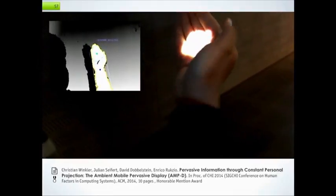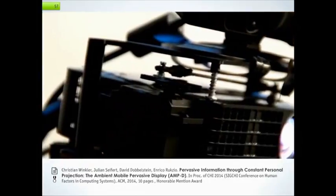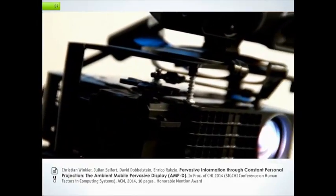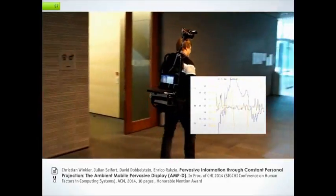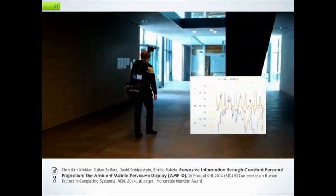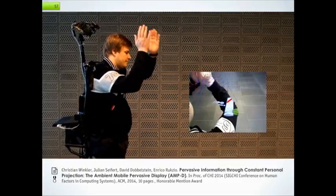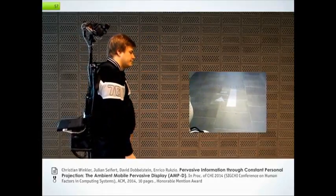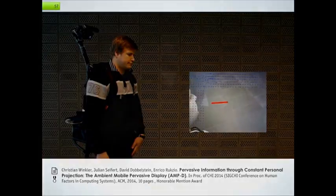The user's fingers and gestures are tracked by the depth camera, and the depth information is also used to adjust the focus of the projector to allow this range of interaction. And we also detect steps by combining inertial measurement, accelerometer, and optical flow information of the depth camera. And with that, we can detect 90% of the forward and backward steps accurately.